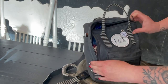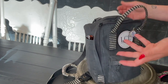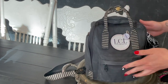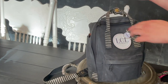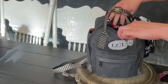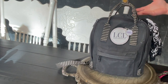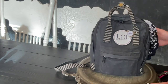There we go. I usually like to zip it up on the sides and just leave the top open, honestly, especially if you clip it like this, it pretty much is closed. You can tell it's open, but nothing's gonna fall out. So I'll use it as more of a purse. I'll just carry it around and keep it open like that, which I think is really cute. But yeah, that's my Kanken, my mini Kanken. I love it, it's so cute.